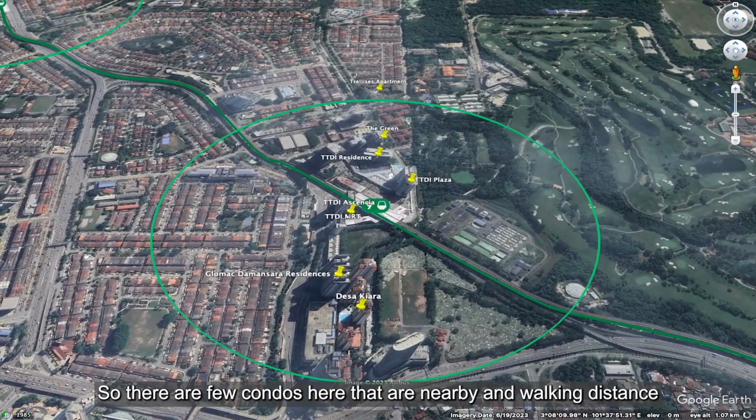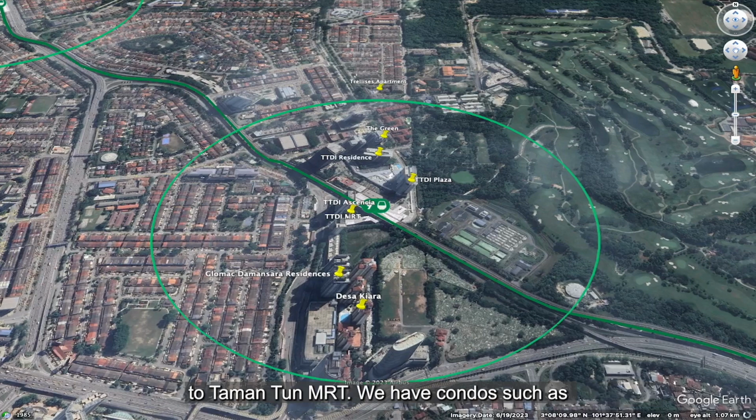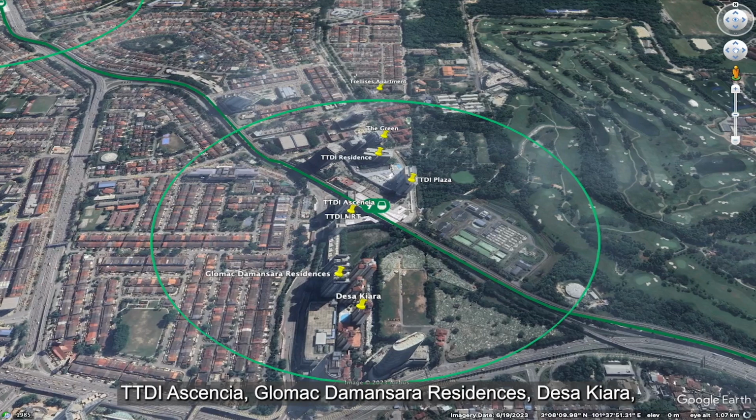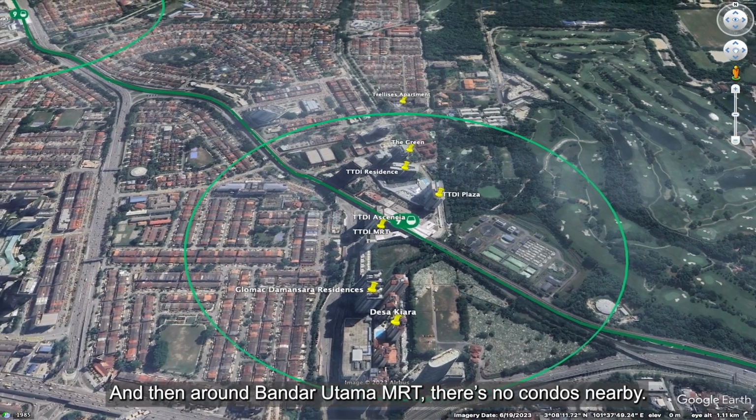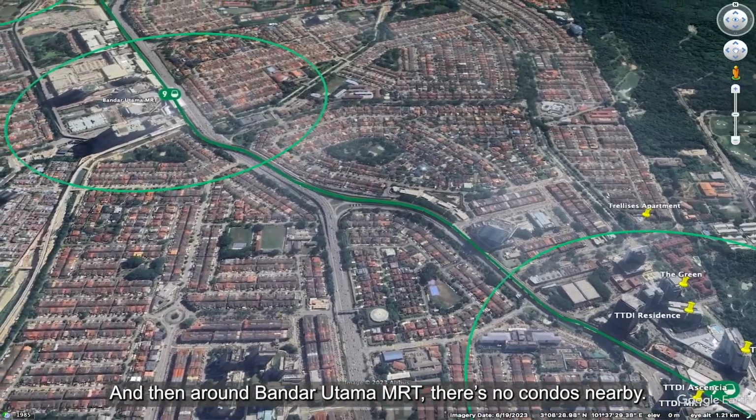So there are a few condos here that are nearby and walking distance to Taman Tun MRT. We have condos such as TTDI Essential, Gourmet Damansara Residences, Desa Kiara, TTDI Plaza, TTDI Residence, The Greens, and Trellises Apartment. And then around Bandar Utama MRT, there's no condos nearby.